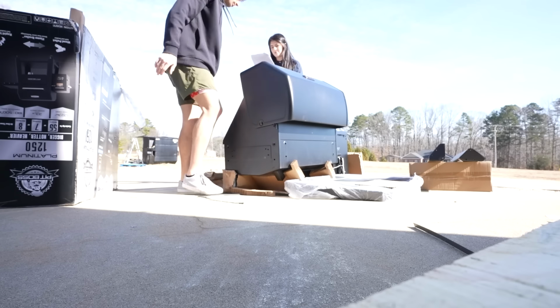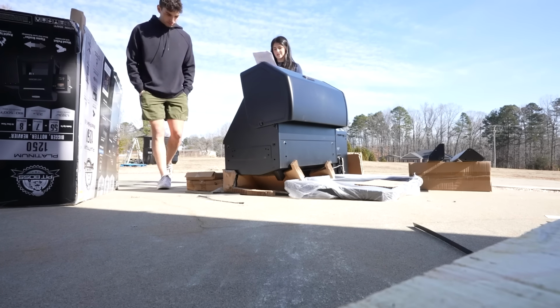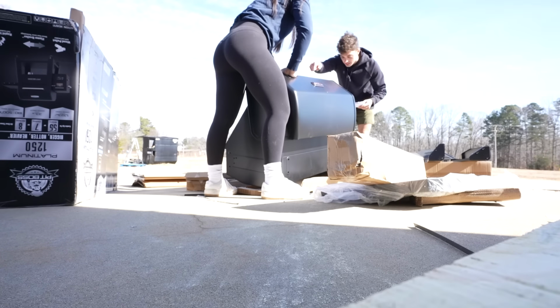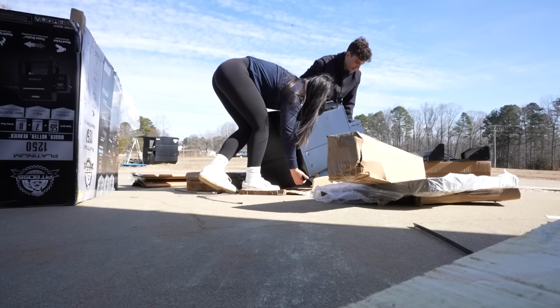Okay, first step, we gotta tip the whole thing on its side and put those legs on. Look at the instructions, okay? What's the first side it has to go on? This side is up, so that side's down. So let's scoot it towards you. Okay. Let me step on this bottom piece while I go now. Okay.